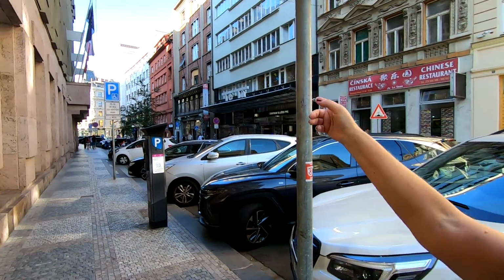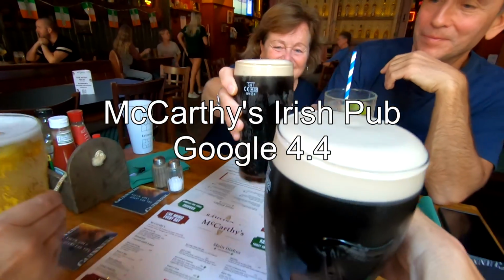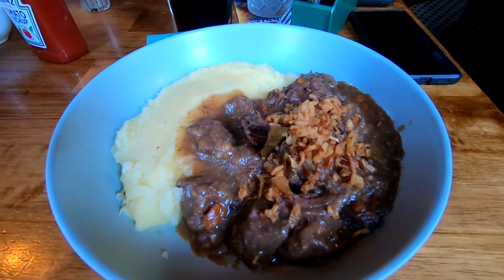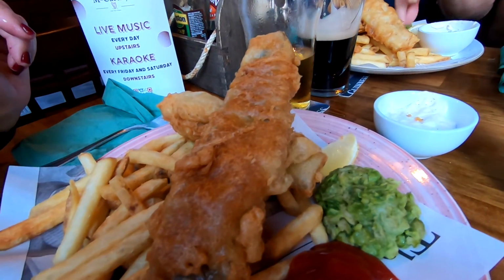And if you're tired of Czech beer, you should head over to the Irish pub, McCarthy's Irish pub, this way. That's right in the middle of Old Town Prague, there's McCarthy's Irish pub, where the Guinness is cold and a traditional Irish menu can be found. It reminded us of our days back in Dublin.